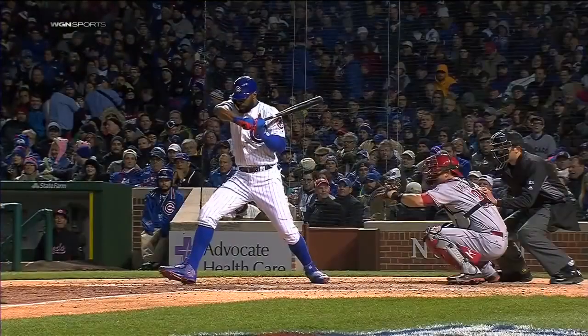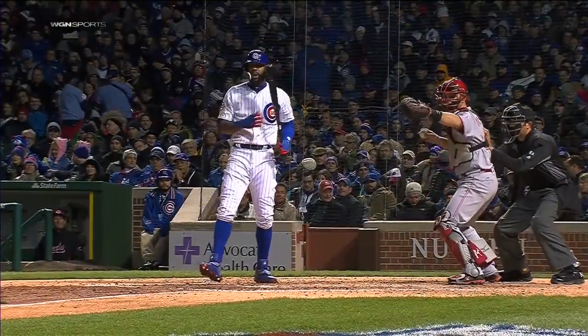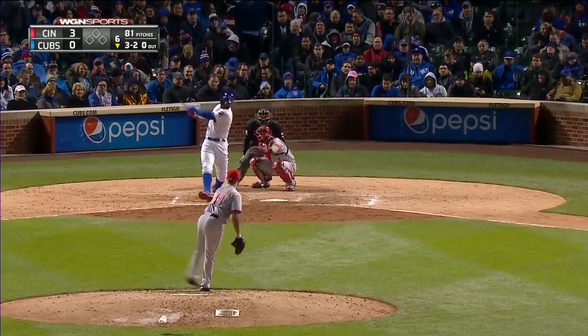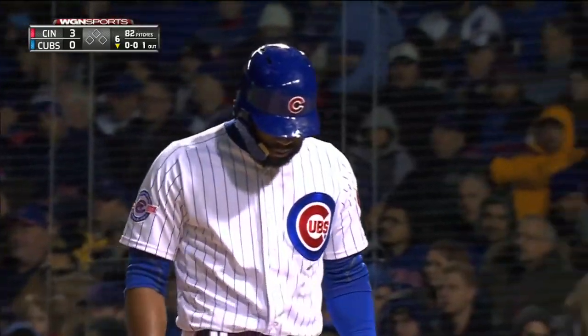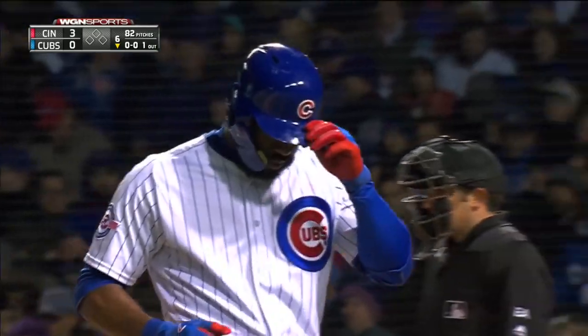Hayward gladly would take a base on balls to get something started with the big boys, Bryant and Rizzo, to follow. And a swing and a miss, strike 3. Off-speed pitch got him. Jason may have chased ball 4.